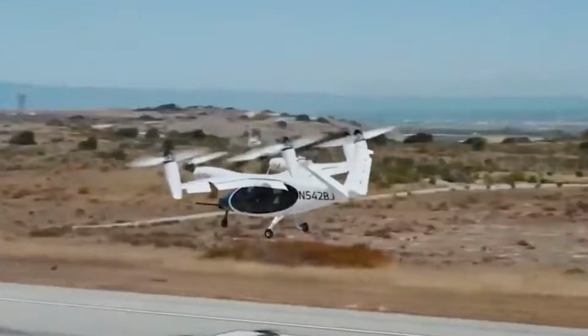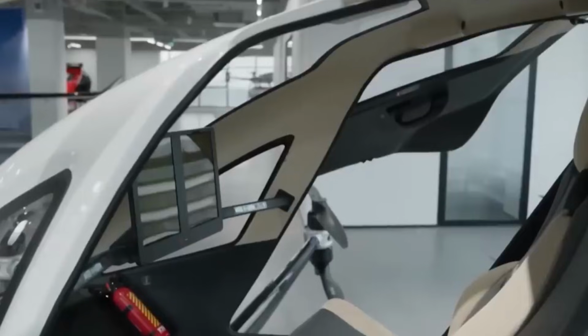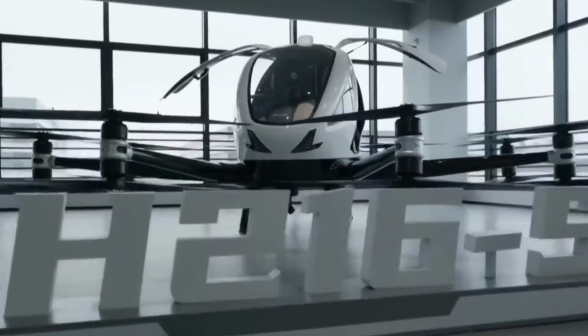These high-tech vehicles can take off and land vertically, making travel faster and easier. They promise to reduce traffic, cut emissions, and bring a new era of personal air transport. As technology advances, flying cars are becoming closer to reality.